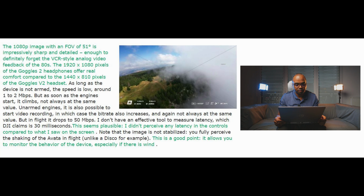I don't have an effective tool to measure latency, which DJI claims is 30 milliseconds. This seemed plausible. I didn't perceive any latency in the controls compared to what I saw on the screen. Note that the image is not stabilized. You fully perceive the shaking of the DJI Avata in flight, unlike a Disco, for example.